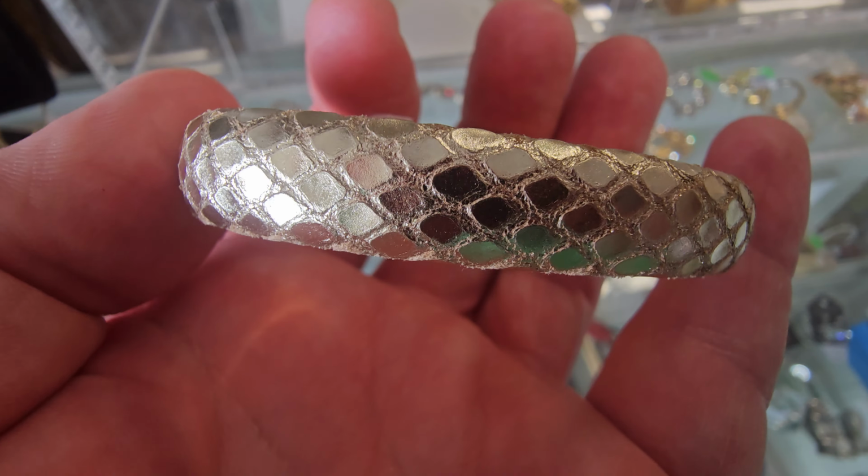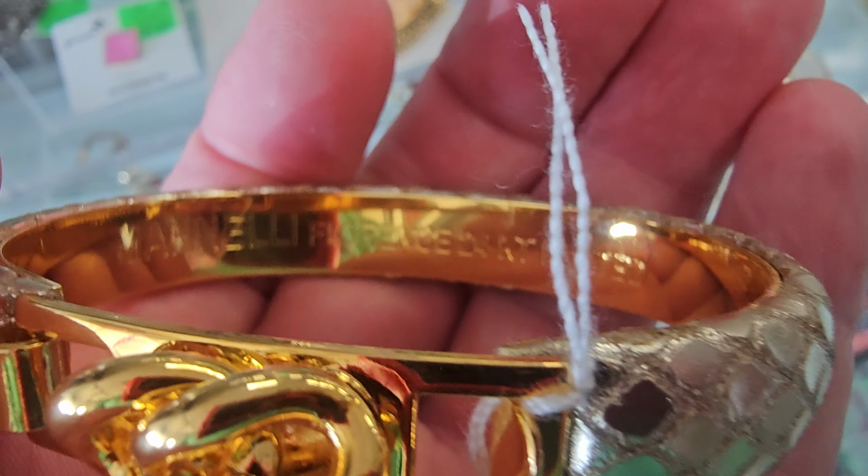So I've had this brand of bracelet before. Here's the branding on it. Let me see if I can show you.